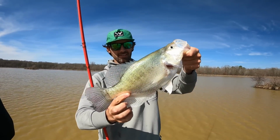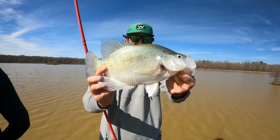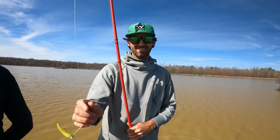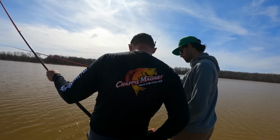There's monsters that live out here, and there's proof. First big one of the day. Awesome fish. We'll send it back. Nice, on a 15-foot rod. Wow.